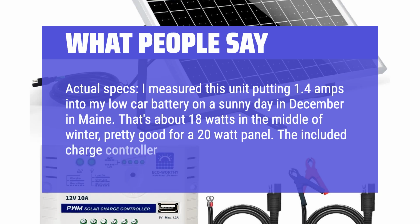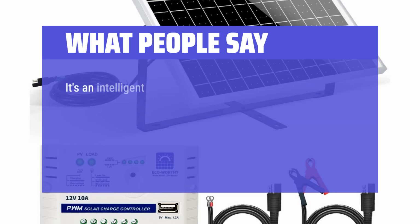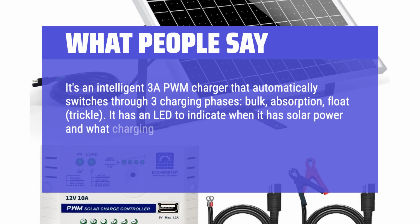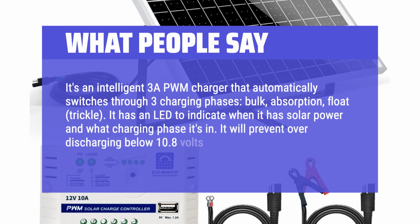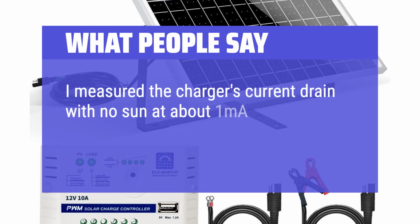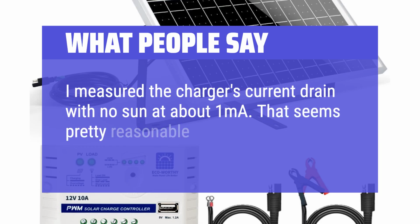The included charge controller works well. It's an intelligent 3A PWM charger that automatically switches through 3 charging phases: bulk, absorption, float, trickle. It has an LED to indicate when it has solar power and what charging phase it's in. It will prevent over-discharging below 10.8 volts and overcharging above 14.4 volts. I measured the charger's current drain with no sun at about 1 milliampere. That seems pretty reasonable compared to 10 to 50 milliamperes with other chargers.